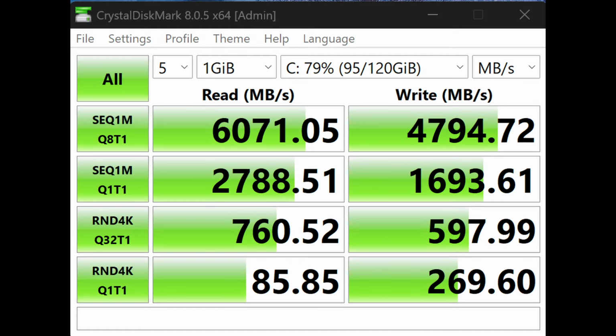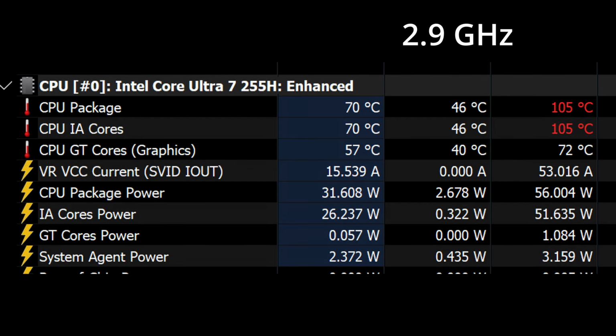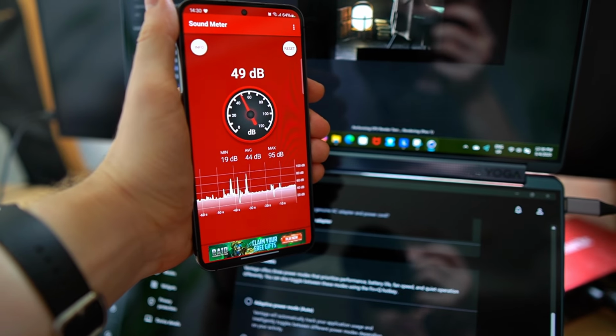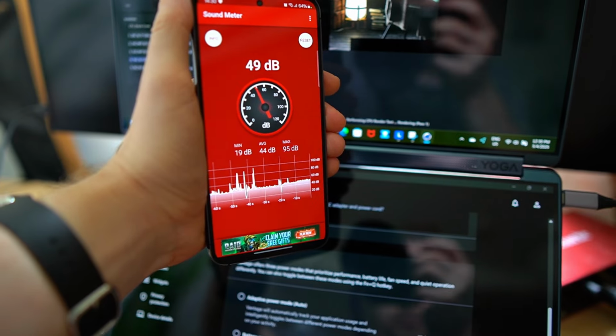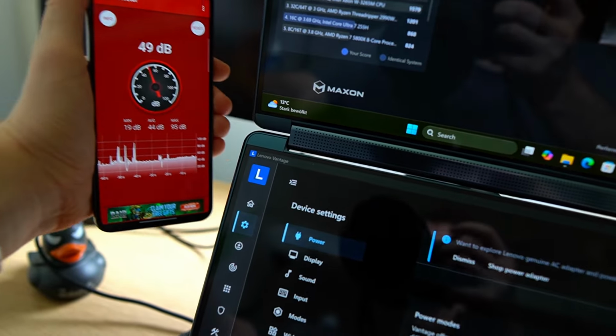So SSD drive speeds are quite normal for a Gen 4 SSD. Another thing, I was checking some system stability. So, throttling is not existing during sustained load. After a short period of turbo frequencies, the laptop can sustain about 2.9 GHz on performance cores with below 78 Celsius temperatures. Fans are quite noticeable but not too loud. I would say quite normal for a 14-inch laptop. I measured something around 50 decibels on full load.